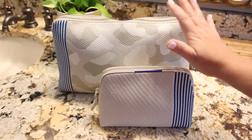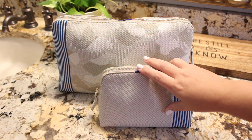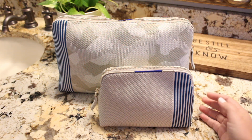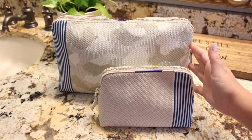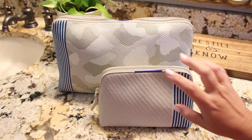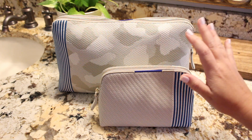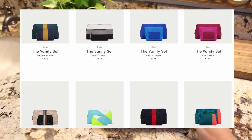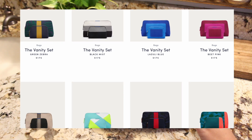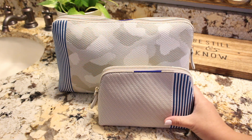So this vanity set comes with two different pieces. I've shared it briefly, I believe, in another ROTHYS video where I've packed these inside, but besides that, I don't think I've touched on these individually. You have a larger piece as well as a smaller one. This print, I'm 99% sure, is sold out. It is an older one that came out at the beginning of summer, but they have a ton of different ones. Really bright, fun colors. They have a pretty teal, a nice bright pink color.